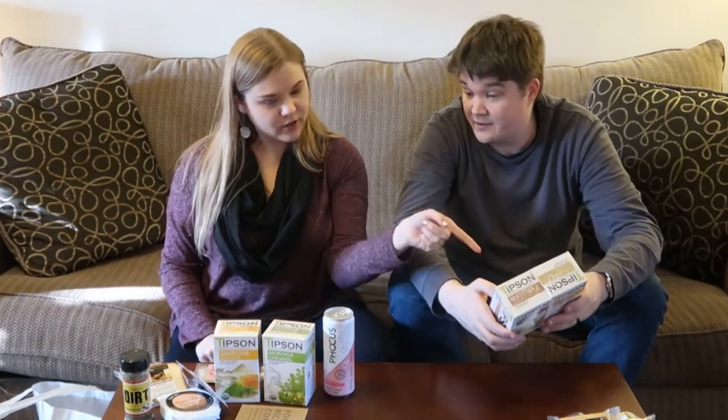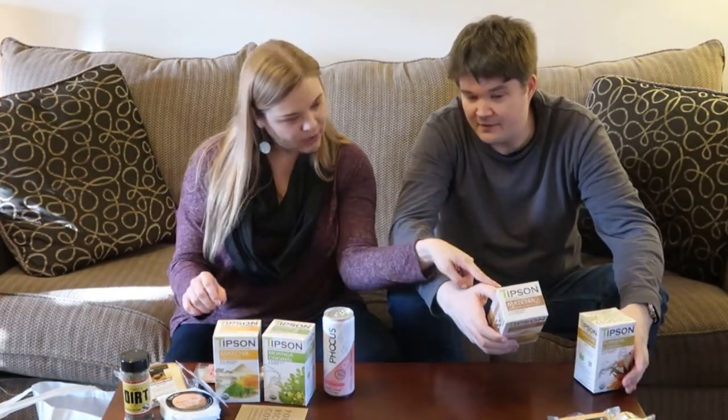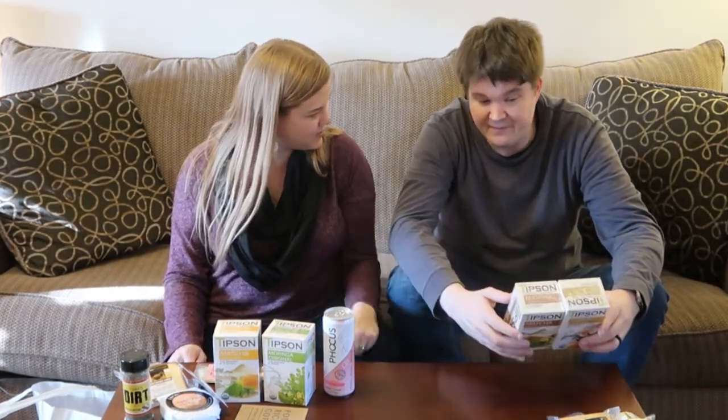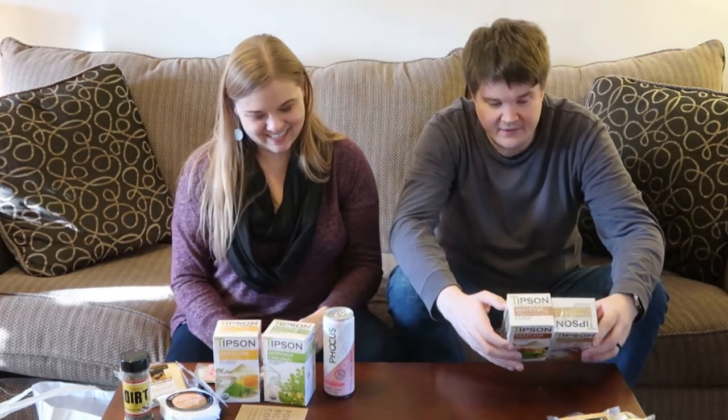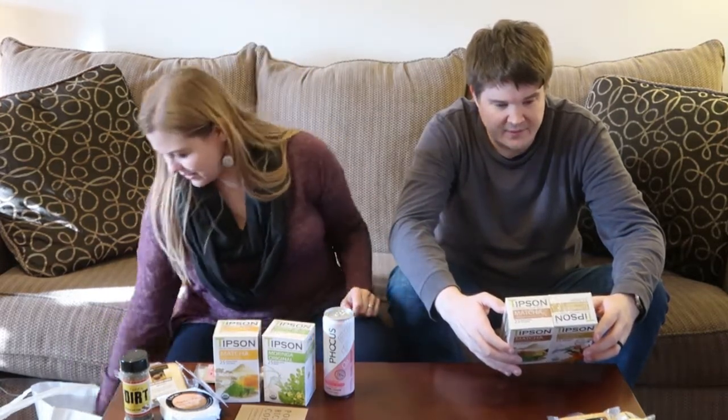We got different ones. Oh, you got turmeric. Oh, that's good because I do not like turmeric, so that's all you. Oh, and matcha, cinnamon, and ginger. This is the ideal flavors for you. This is my matcha, I guess. Try them and we might want to trade. Swap back and forth.